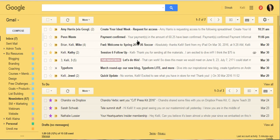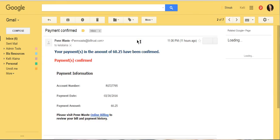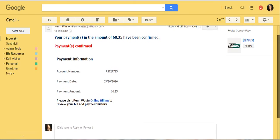Now, let's say you have certain emails that you do want to land in your inbox, but then you don't want them to stay there forever. You want to see it, and then you want to put it in a label on the side. So for example, I like to see bills come into my inbox because I want to know that they've been taken care of, but then I want to move them. So here is one from Pen Waste. Now, I would click it, open it up to see what's going on here. And so the bill has been paid.